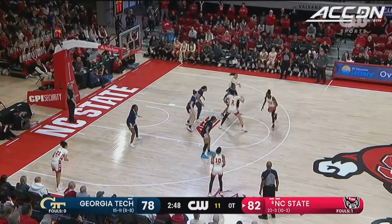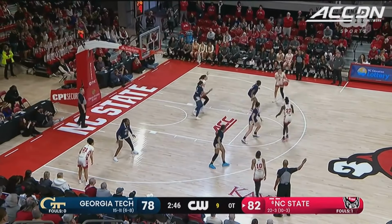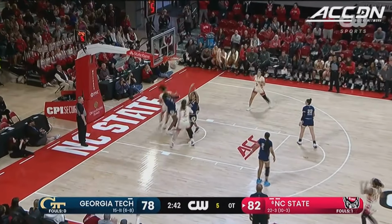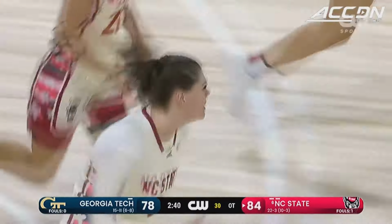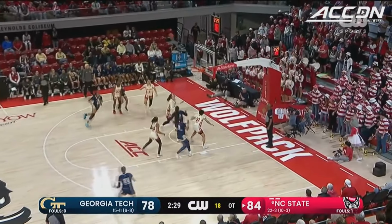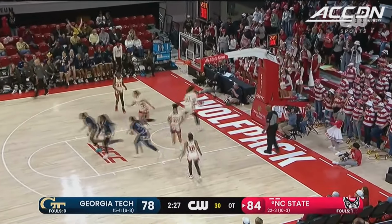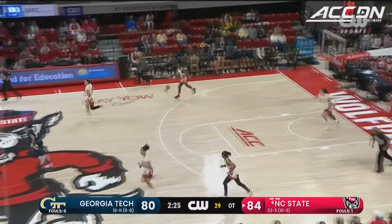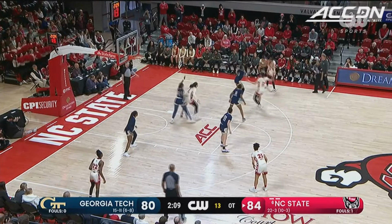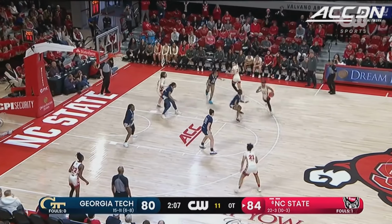Georgia Tech has yet to play an OT game, so getting that experience for some of these young sophomores here. Baldwin finishes it off. Morgan. She can't miss. If you let her get to her pull-up. NC State still doesn't want to rush it here. Up by 4 with 2 to go.